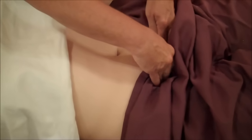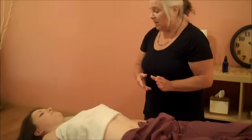Yep. So we just sink down. That's the way. And then I would just lift as far as I can lift comfortably, causing no pain. But it's really important when you're going to the deep tissues of the body to do it in a way that doesn't cause any pain.